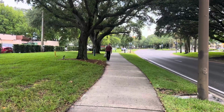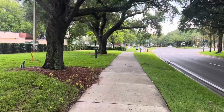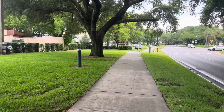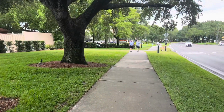If you aren't on a budget, do consider the Rosen Inn hotels. There is another one slightly closer to Universal, the Rosen Inn International, I do believe it's called. And yeah, pretty much the same from what I could see. All the same kind of layout. You've got that dated look, but it's clean and it's great for families.